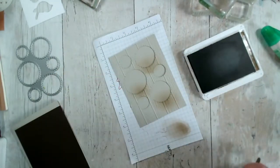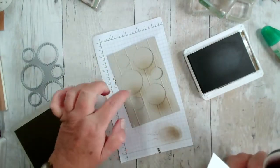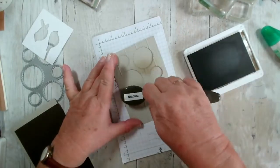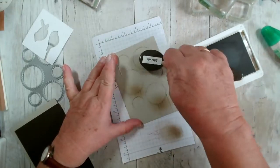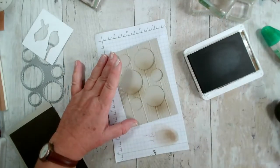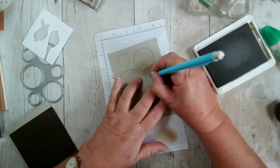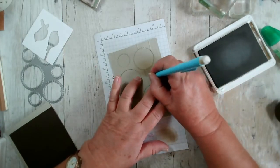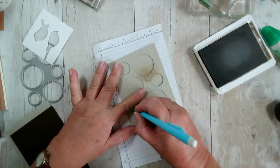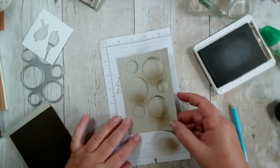So I'm really focusing on these three larger ones because the dies for the bird then can just sit in. These are a little bit small for that purpose. Like so. And actually what I'm going to do is grab a pencil and I'm just going to mark those. I might just put some card behind those, not quite sure.